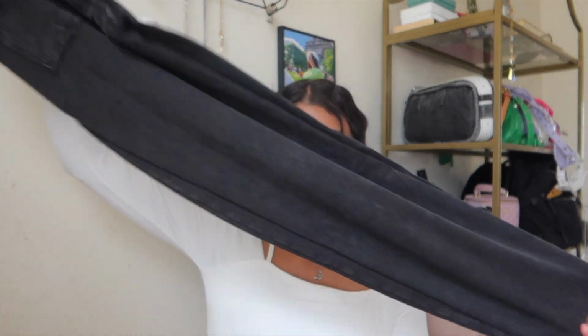Okay, so we're going back to the dark wash denim aesthetic look, but this time we actually have some jean type leggings. I remember when jeggings came out. I'm sure they originally came out probably in the 70s or 60s or something, but I remember when the big jegging era happened when I was at the end of middle school, early high school.